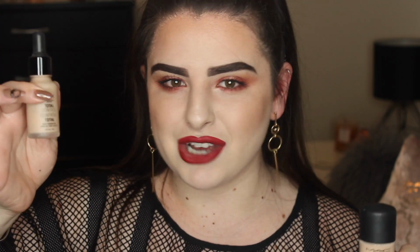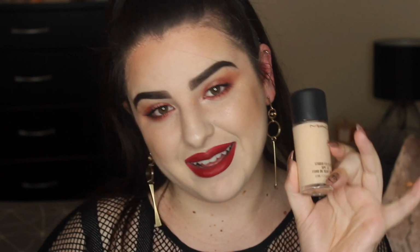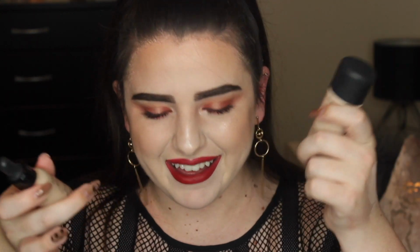So both foundations are winners. They're both really amazing and I love them for different reasons. I honestly can't say that there is a winner between the two because they're both winners for different occasions. So daytime wear, nighttime wear, really good for easy wearable soft foundation, and then really good for a thicker full glam look as well. So both are amazing. And yeah, that is my final verdict for the two foundations versing each other.